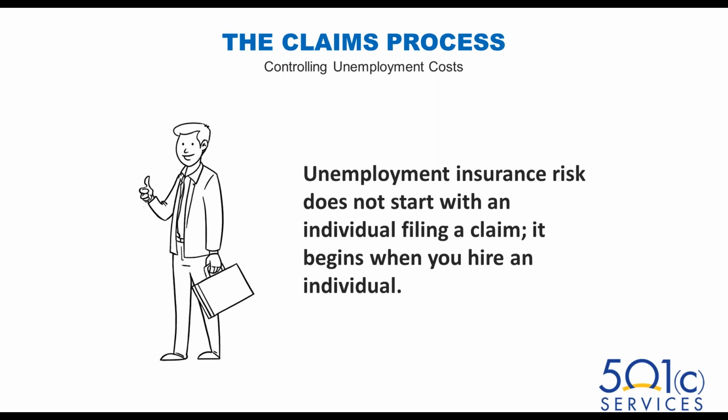And 9 times out of 10, it is those very same frontline managers that have no idea of the cost of an unemployment claim. They have no idea what they do or don't do and how that impacts your agency's bottom line. So I really want to point that out. My goal has always been to not only educate employers on unemployment, but really get down to where we can see the impact, and doing that is our front line.